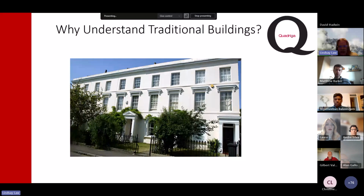Historic England advocates that where we can, we should be adopting a whole building approach. So we're taking in an understanding of a building in its context, and to help us try and find a balanced solution that can help us save energy, we can sustain that significance, and really importantly, we can maintain a comfortable, healthy indoor environment.